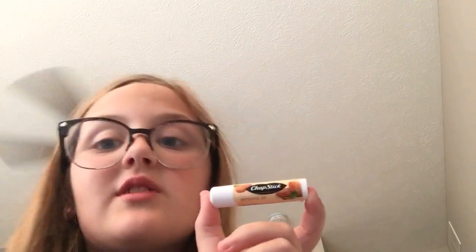But my favorite flavor of them all has to be almond oil. At the beginning, I wasn't really excited for it. But now, it just smells amazing. So we're gonna try it on and see how it looks on me.